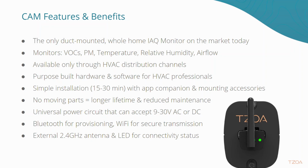So to summarize, the Central Air Monitor is the only duct-mounted, whole-home IAQ monitor on the market today. It monitors VOCs, particulate matter, temperature, relative humidity, and airflow. Currently, this product is for residential application only, but we are in the process of exploring light commercial market fit through a number of pilot projects. It cannot be purchased in retail outlets or on Amazon. It's available through HVAC distribution channels only.